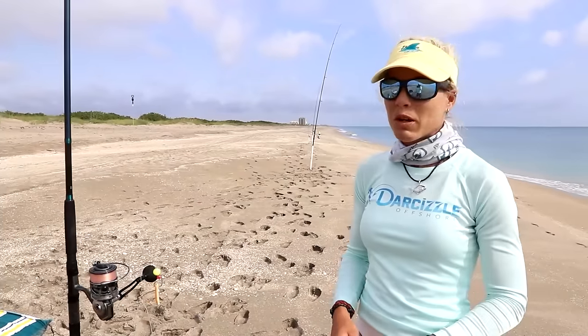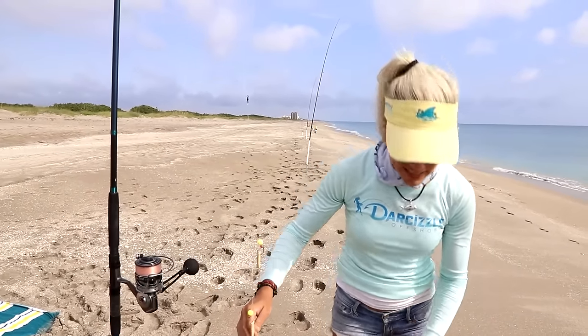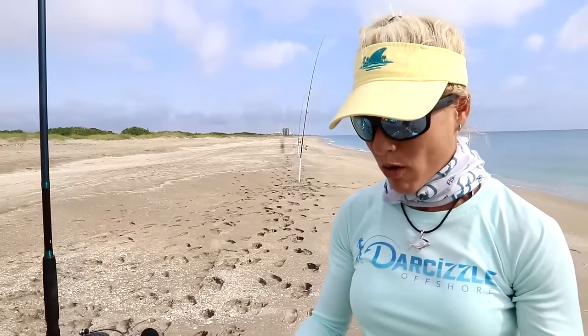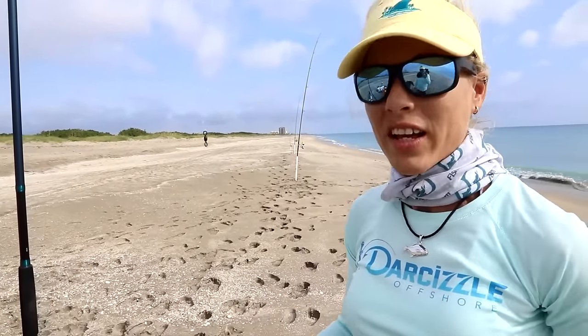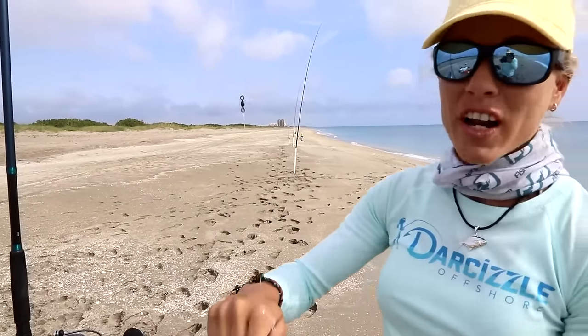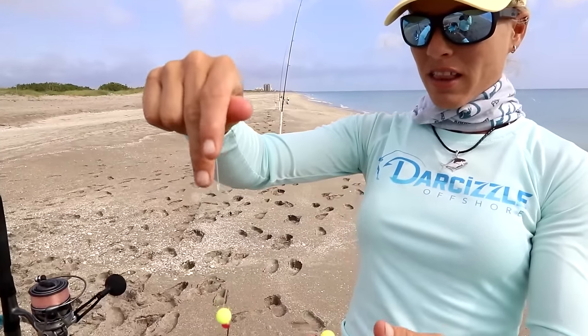All right, guys, we are just putting our lines out and I got the last rod right here to send out. I'm just gonna go over the rig and the rod and all that good stuff on how we're gonna catch these pompano today, even though we have not caught any yet, but that's okay. We got lines soaking in the water.